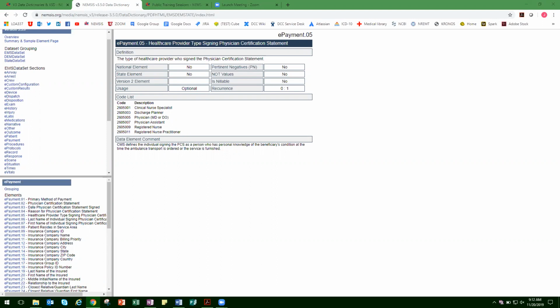So even in the other 13 signature reason, we can identify that it's a physician that signed it, but there is no reason for a signature that's related to the physician certification statement. So even in a custom element, I wouldn't anticipate that you would have a PCS signature appearing electronically on the record along with ePayment 05, the identity of the person who's signing it. So we're only talking about the ePayment 05 type. We're not talking about the actual signature then. Right. That's correct.